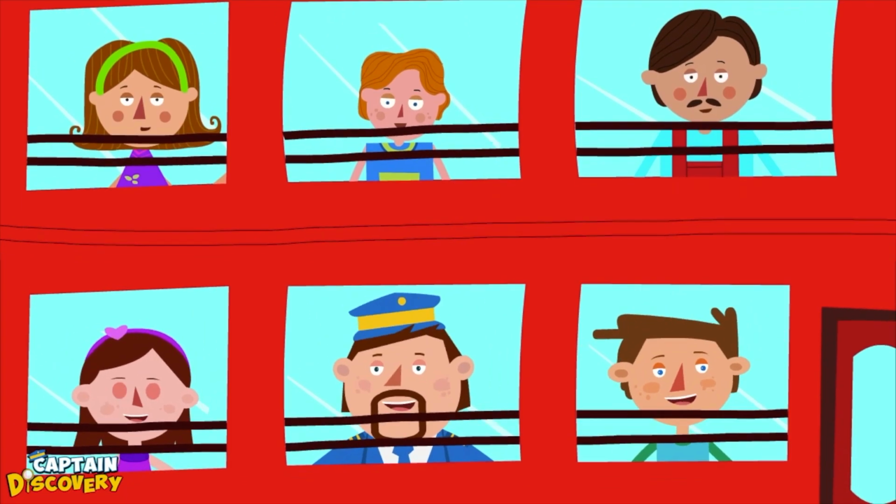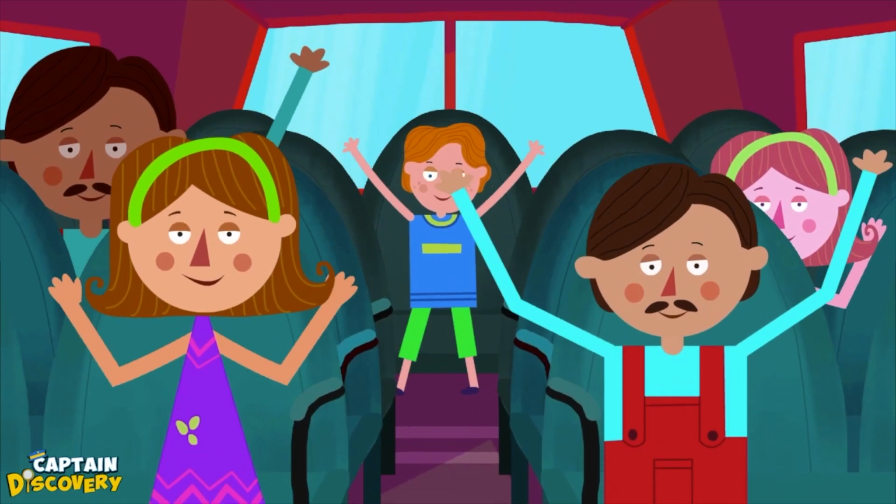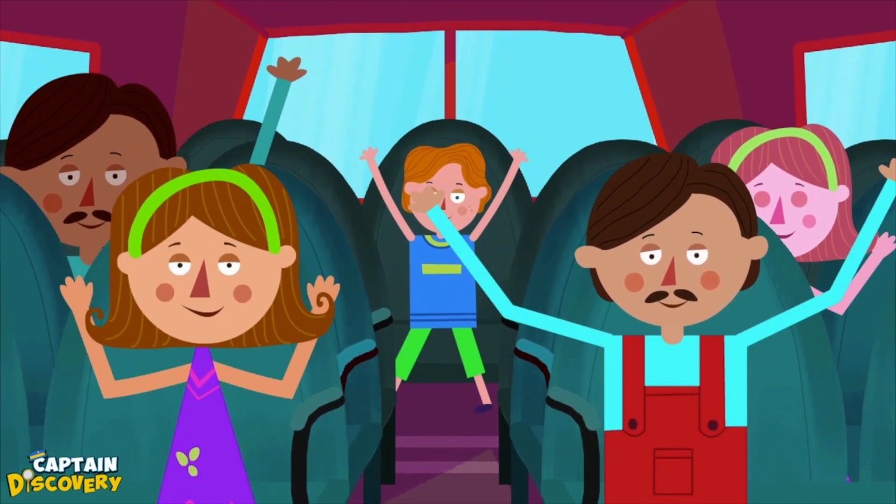The people on the bus go up and down, up and down, up and down. The people on the bus go up and down all day long.